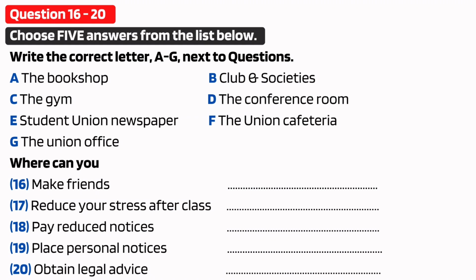We also maintain sporting facilities and even our own gym, allowing you to relieve some of that pressure and worry after a particularly hard session in the classroom. And we have some small shops and other places where you can buy clothes and sporting gear, in other words, some retail outlets. And if you flash your Student Union card, you'll get up to 20% discount at the bookshop. But unfortunately, there are no discounts at the union cafeteria.